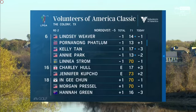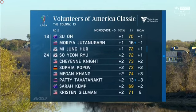Linnea Strom trying to play her way into the top 72 on the race to the CME Globe. And Charley Hull has fought today. She went through a tough stretch, Judy, in the middle of this second round, and is just trying to hang in at even par. Yeah, part of winning at the professional level is keeping your head when things don't go so well.